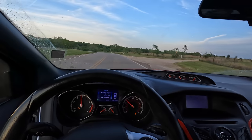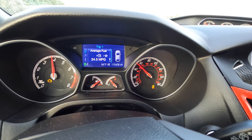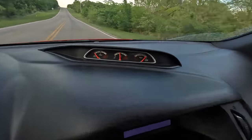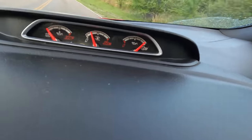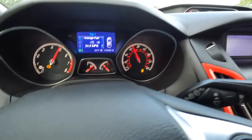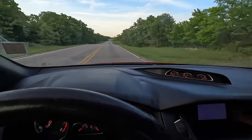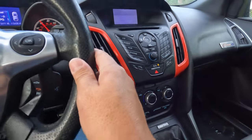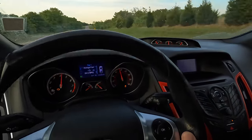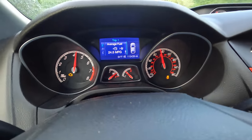Oh man, it handles absolutely great. We're going 50 miles an hour right now. Speed limit 65, so why don't we pick it up a hair? There's that. Whoa! She's got a little torque steer. We're doing 70. Oh man, all right. I like this. Woo! Oh, she is fun. This is fun.